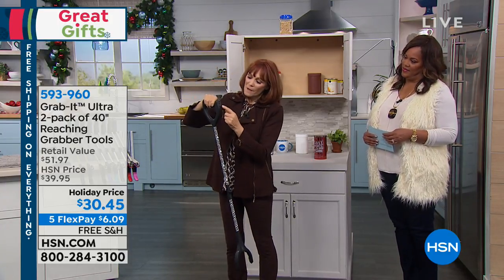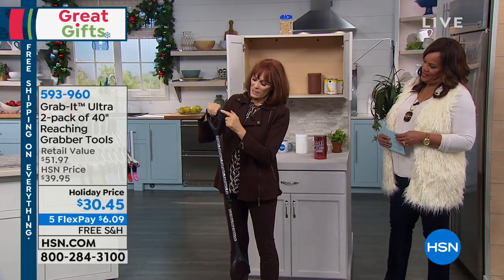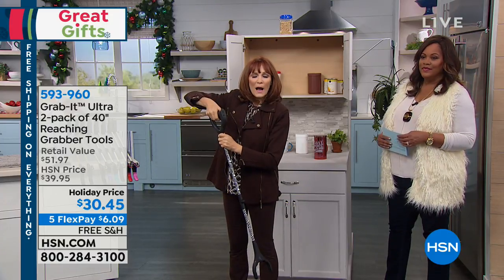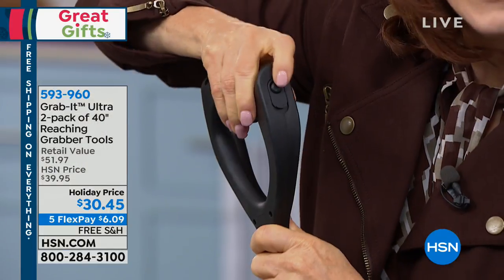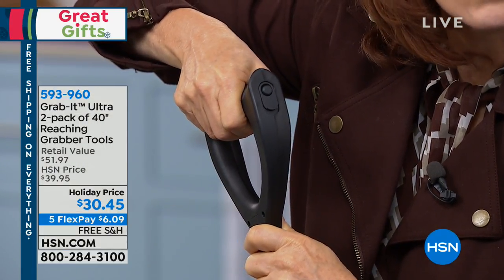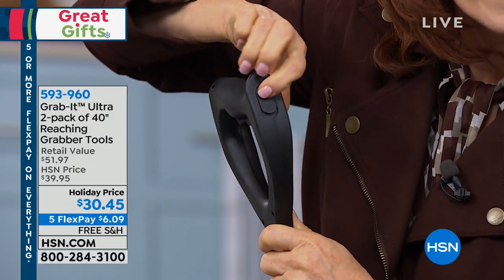One of the other wonderful things that they incorporated was this button. If I push it up, it becomes ratcheting. Well, listen, you hear that? Do you have any tools in your toolbox that are ratcheting? Ratcheting means it closes on it and holds, and then that releases it.